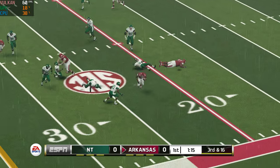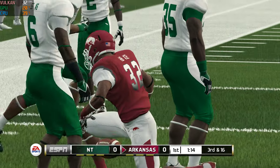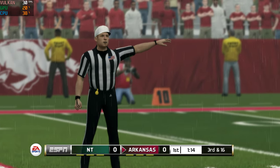Throws it in a hurry. That's a great tackle at the 25. Flag down, and I'm not sure when it was thrown. Let's find out.